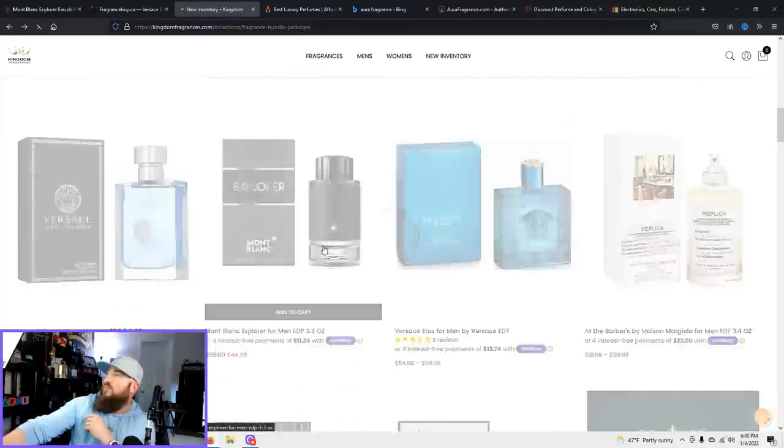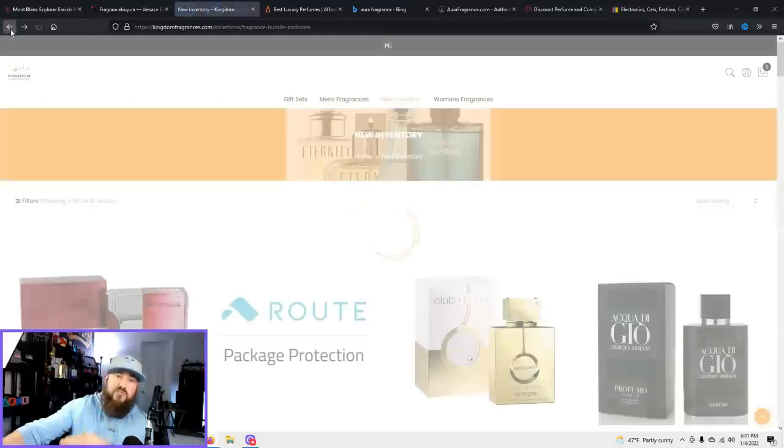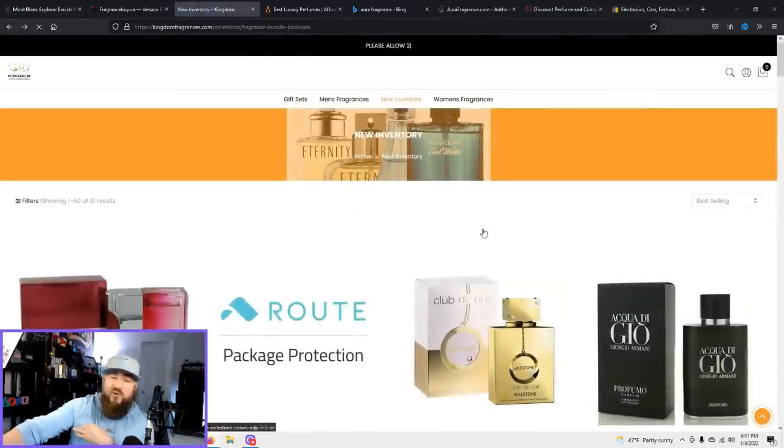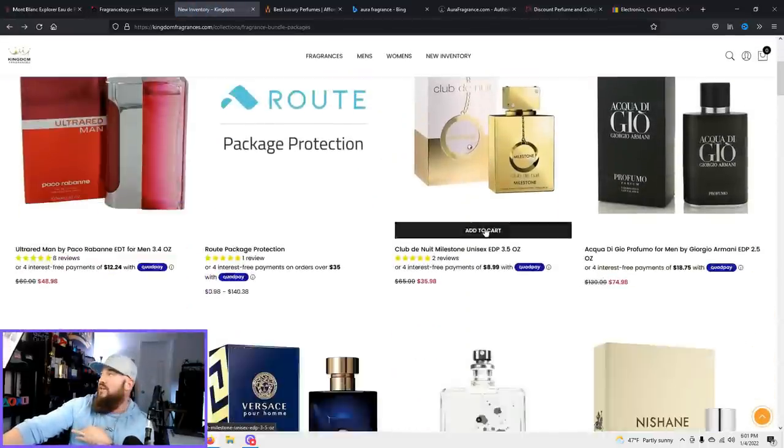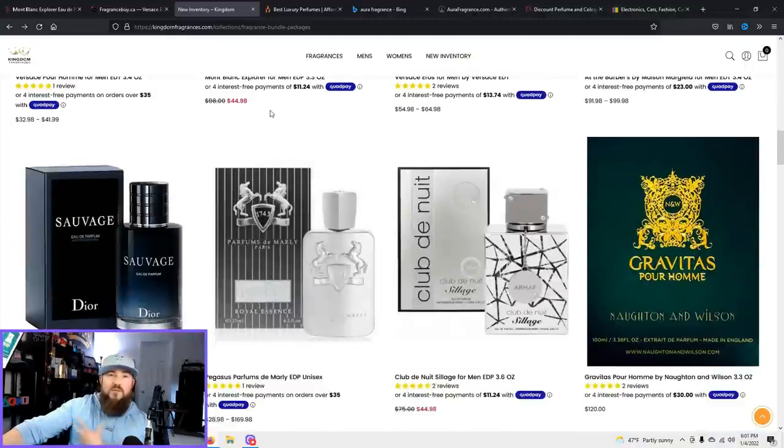Here we go. Mont Blanc Explorer. It was $45 for a 60 ml after the code from FragranceNet. It's the same price for a 100 ml from Steve. There's no codes available from Kingdom Fragrance because his prices are at the rock bottom that he can sell them for. He does not make a ton of money off of each bottle. He kind of does it as a community type of thing where he's giving back. He gets a little bit more to his collection and he's able to put out some great prices for you guys.